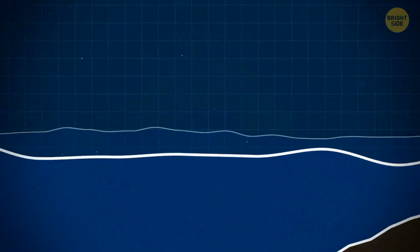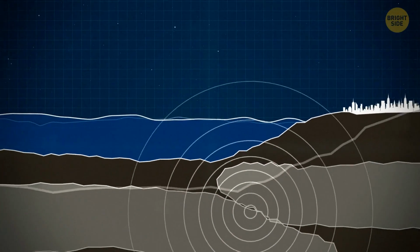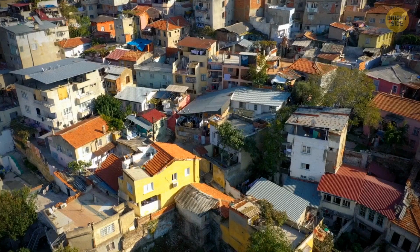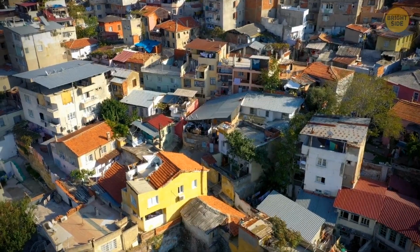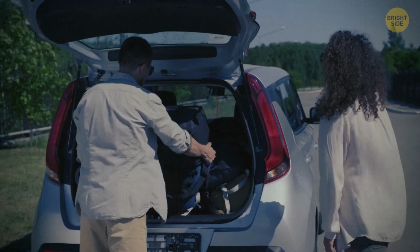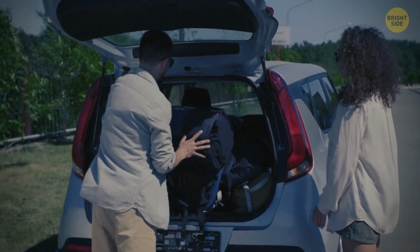When these plates move and grind on each other, earthquakes occur. Energy is released as a result, and we feel it on the surface. Think of it as trying to shut a car door after stuffing it to the brim. When you realize there's something in the way, remove it, and boom, everything topples.